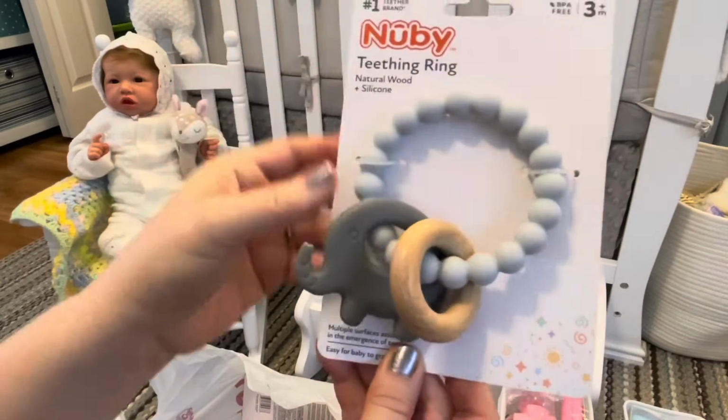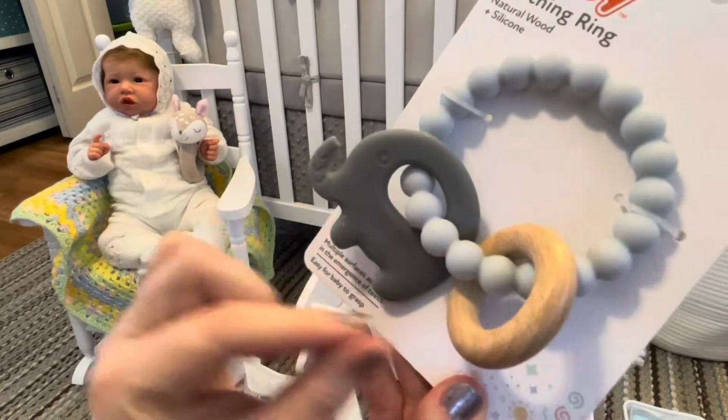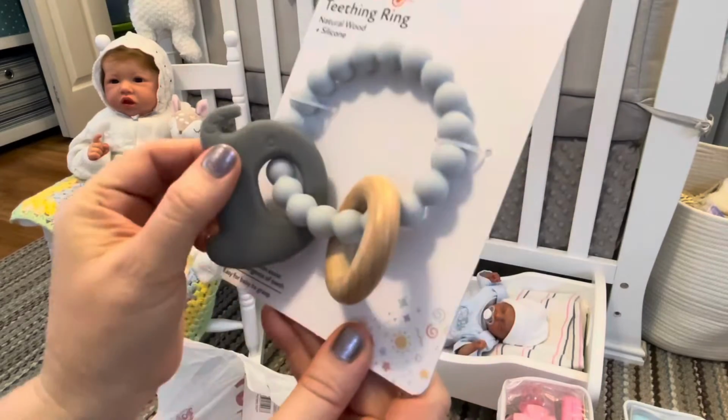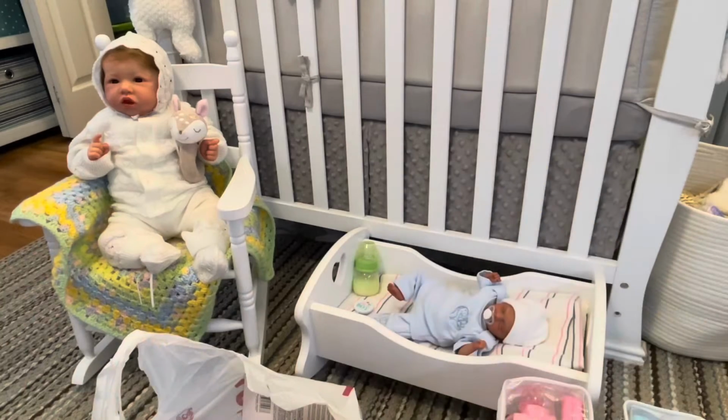It's a bigger one, so this would be cute for my bigger babies. And I just love the little wooden ring on it. And I love that this is very gender neutral and can be used for some of my bigger babies.